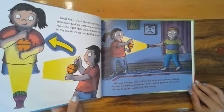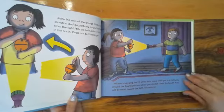Without changing the tilt of the axis, move until you are halfway around the flashlight from where you started. Soon, the North Pole will be tilted toward the light. It is summer.